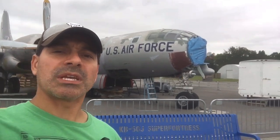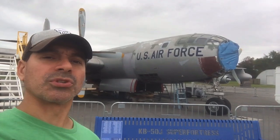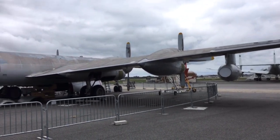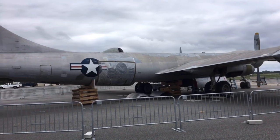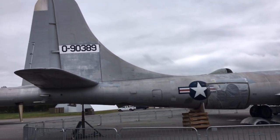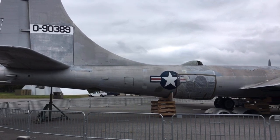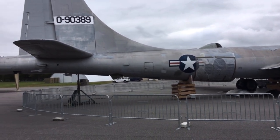As I said, this was a B-29 that was pretty much modified. At this point, it was left over from World War II. And what I'm being told is that the tail end was falling because it was falling apart, thus the reason for the supports while they're restoring it, and they'll get all that taken care of.